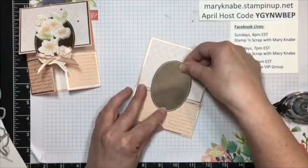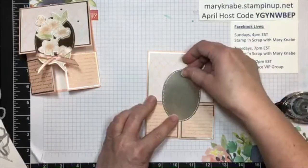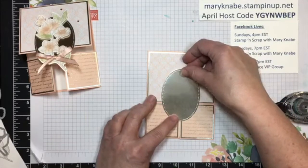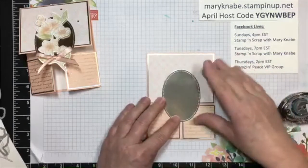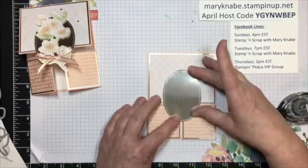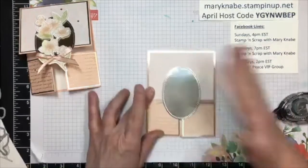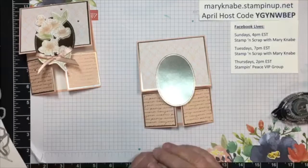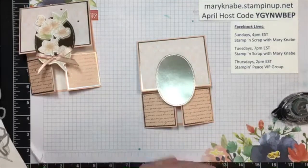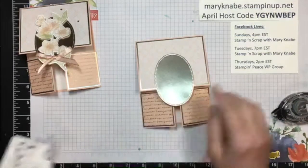That way I'm sure not to go past that panel with my adhesive. And I'm just going to center it. And you can certainly use any kind of shape here, whether it be layered rectangles, the Stitch So Sweetly dies. Oh, we just have gobs of them. The rectangle, Stitch rectangle dies, all kinds of things.